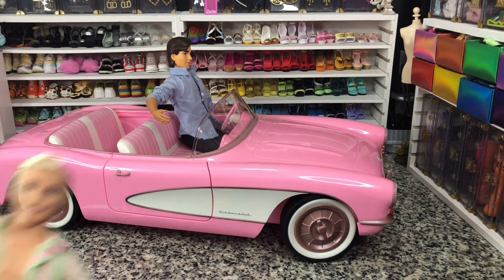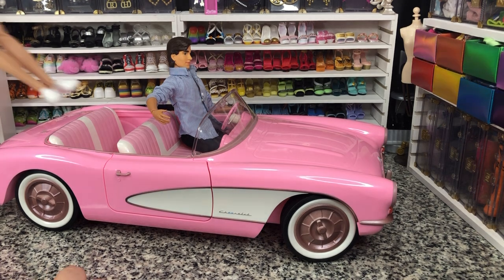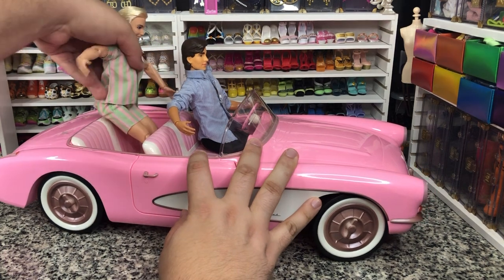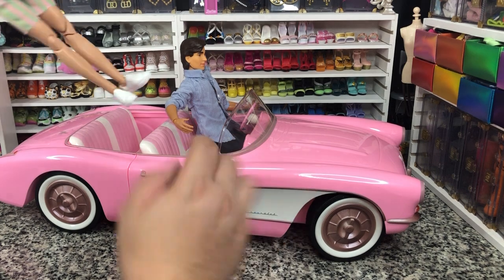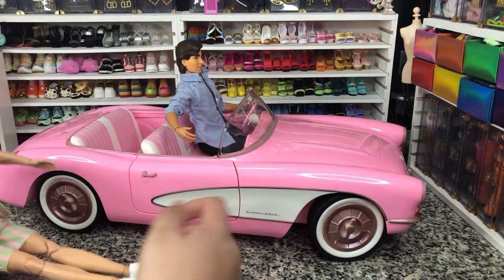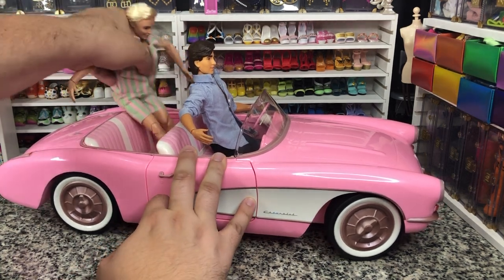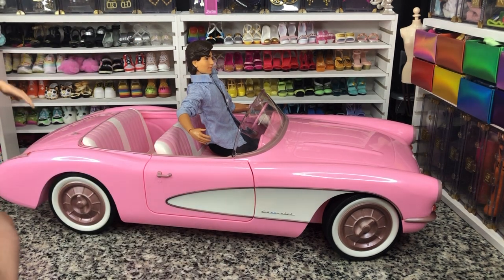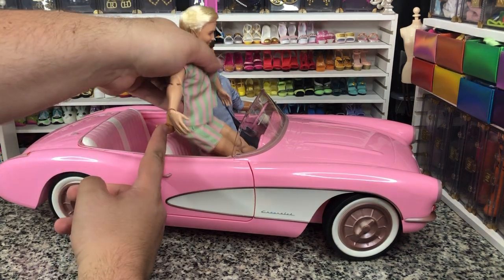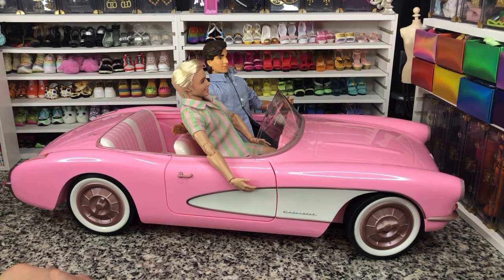Now, let's see about Ken. So, Ken is also going to go in this back seat. We're gonna see if he can easily fit. So, not easily, and I'm not sure if it's because his pants are coming off. Jeez, Ken. Okay. But we're gonna stick him in the front seat then. Just like that. And we'll see if Barbie fits better in the back seat.